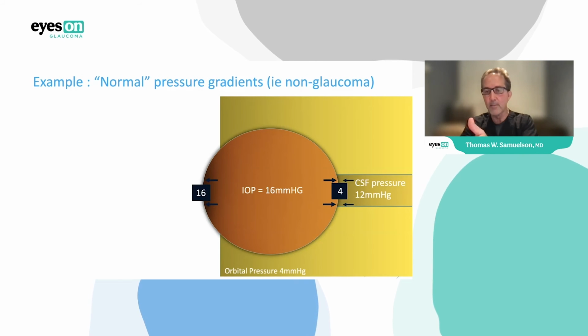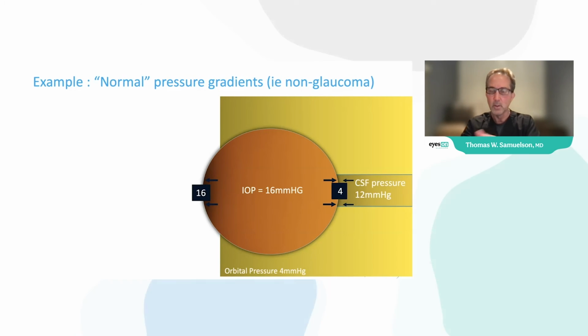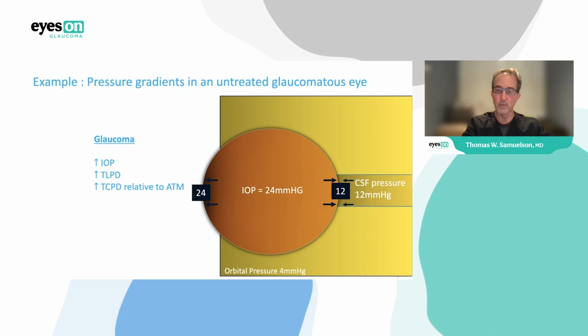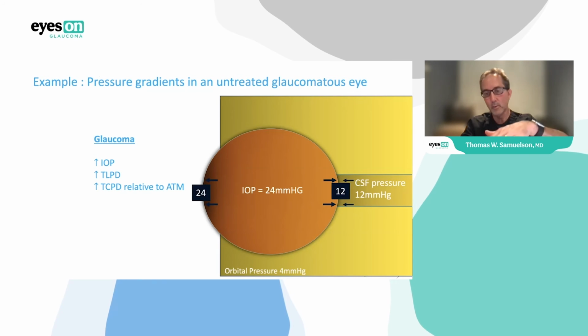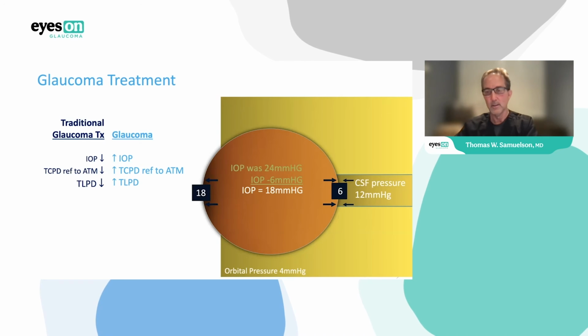The translaminar pressure difference relative to the CSF pressure is 4, because CSF pressure is around 12. So that's really the important pressure gradient there. Now, a patient with glaucoma whose pressure is 24 inside the eye, 24 relative to atmosphere across the cornea, has an increased CSF pressure gradient of 12. If we can lower that with pharmacologic therapy to 18 and 6, we've improved that pressure gradient.